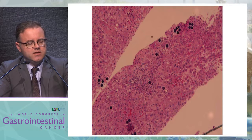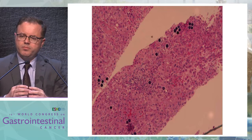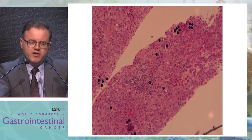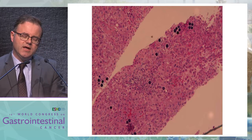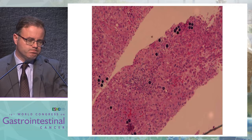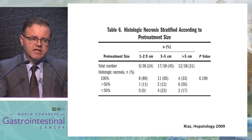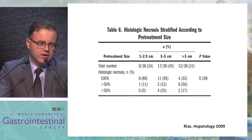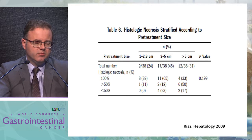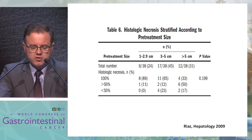But in fact, this is the same magnification as the liver I've shown before. So the particles are much smaller than the drug-eluting beads. They penetrate very deep into the liver, and they can even go to the peribiliary plexus. We know from explant studies that small lesions can easily become necrotic. Larger lesions have only a partial necrosis.